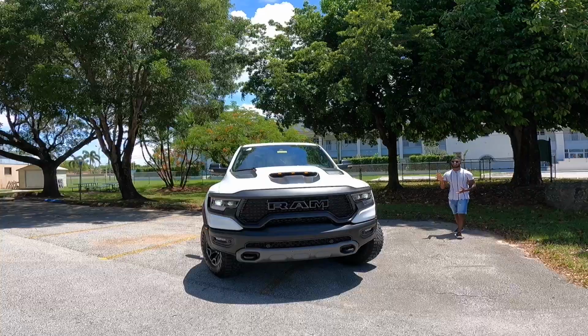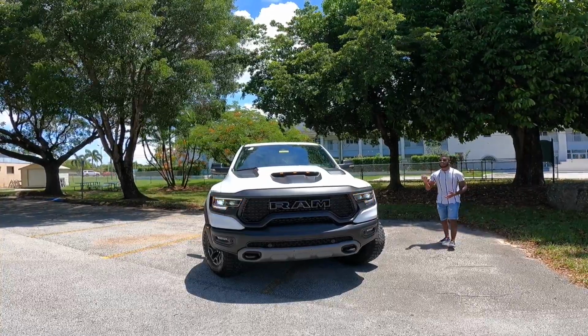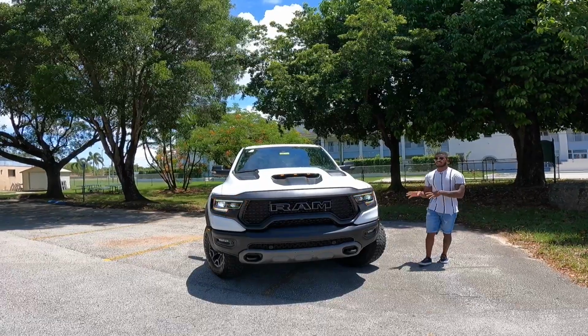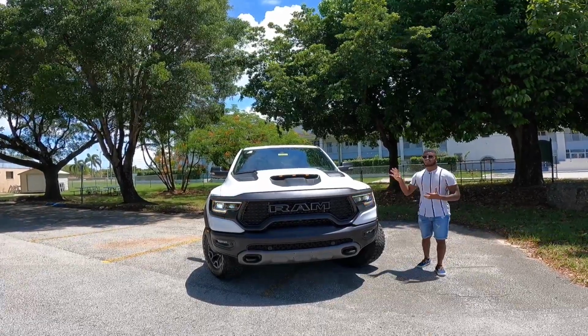After spending time with the 2022 Ram TRX, as you guys saw from the driving scene, this vehicle just offers so much acceleration. It literally put a smile on my face driving this large pickup truck.